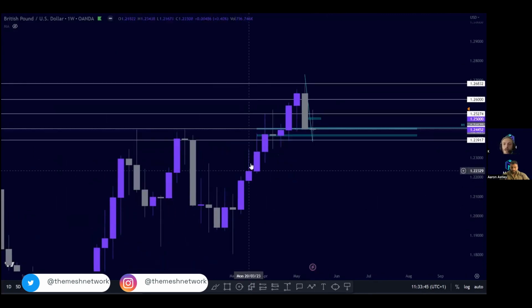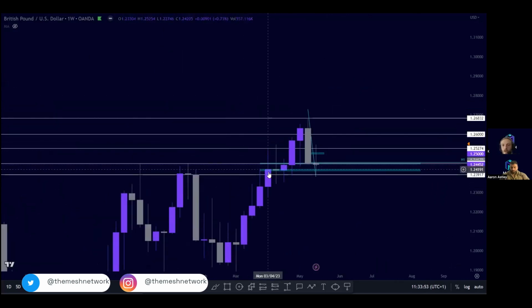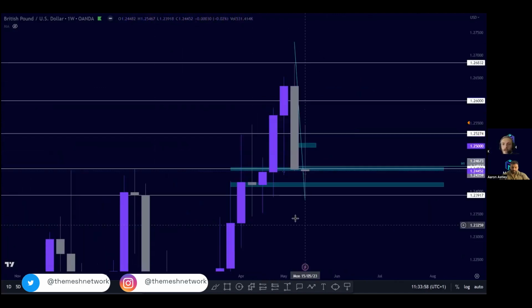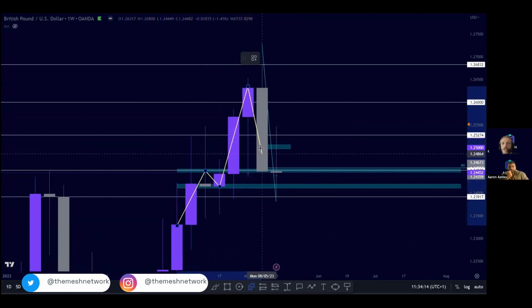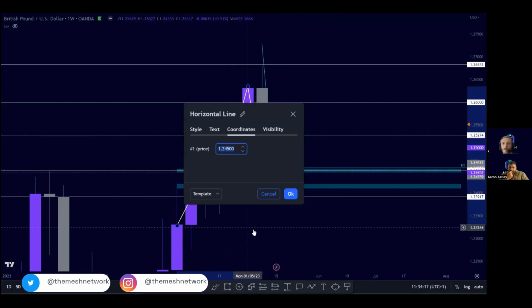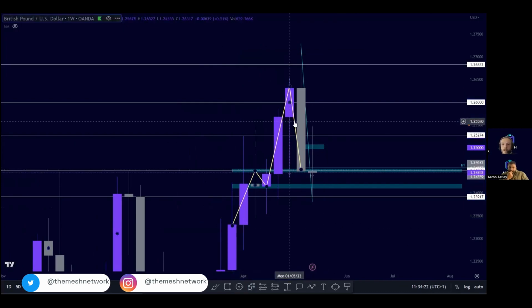On the weekly, as we mentioned, price has been ripping up through all these zones. It's broken above the previous high, made a little bit of a double top here, but then it's opened up. It's broken through both of those areas, and through this 1.245 area that I've been paying attention to. We've established a little bit of resistance here, pulled back into this range, and then broken through both these areas of value before pulling back to retest this area at 1.245 that we mentioned.